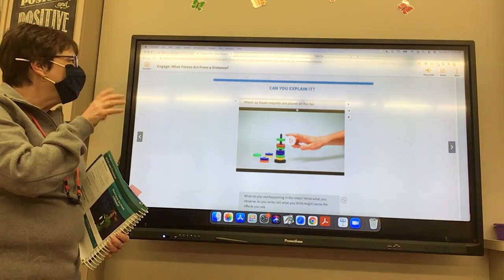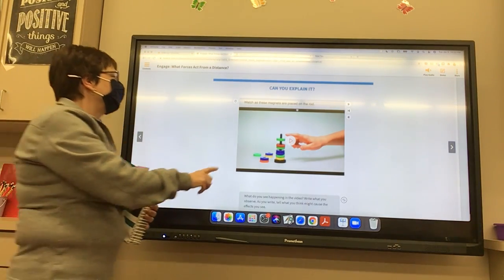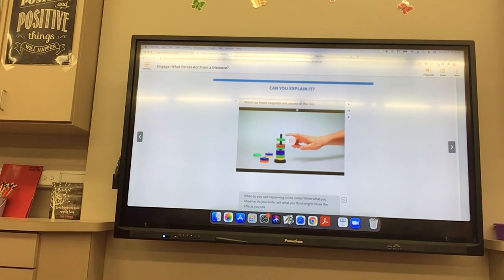So we are going to watch as these magnets are placed on this rod. So get ready, and we're going to watch this video.